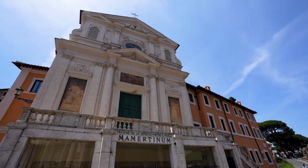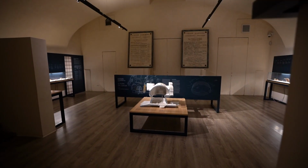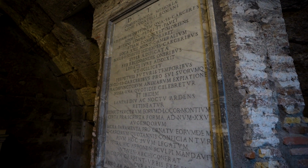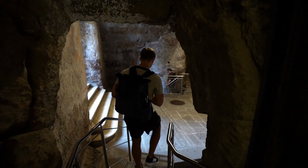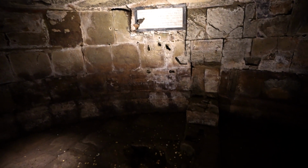The Mamertine Museum is an ancient prison located beneath the Church of St. John of the Carpenters. According to legend, it is the place where the apostles Paul and Peter were imprisoned before they were martyred. The prison consists of 2 underground chambers, one on top of the other. The lower chamber is a small, cramped space with low ceilings and was used to hold prominent prisoners.